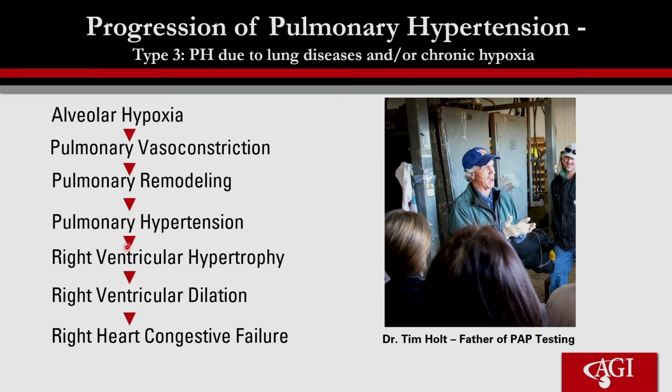And when we talk about the progression of pulmonary hypertension, which we've been talking about both at high elevations and low elevations, a lot of times we lean on our friend Dr. Tim Holt, who's really what I consider the father of PAP testing. And we've leaned on him a lot to understand what is the remodeling in the heart that's taking place and how is the progression of pulmonary hypertension taking place in these particular animals.